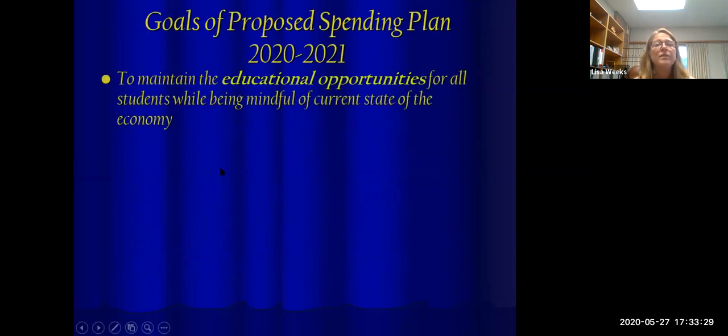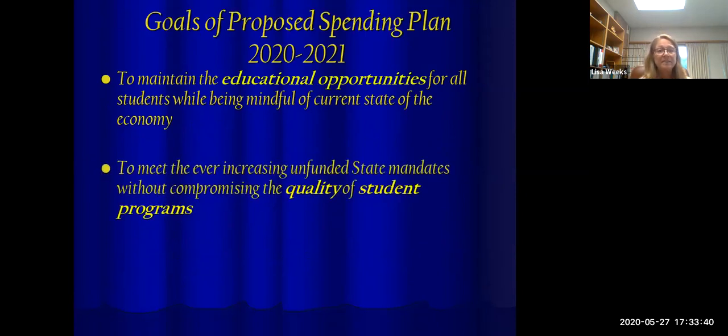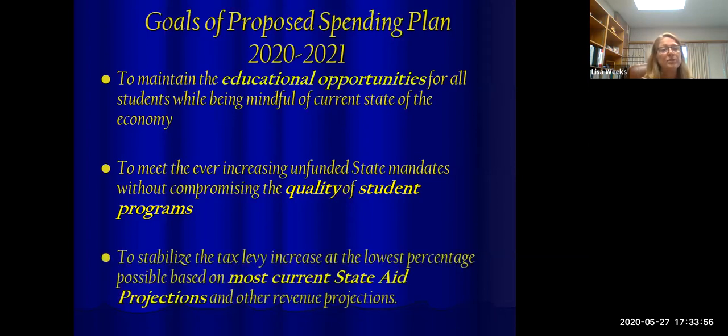Some of the goals that we have with the proposed spending plan are about the educational opportunities. We want to preserve and maintain them for all the students while being mindful of the current state of events and the economy. We have to meet the state mandates, not that we always want to, but we would like to do that without compromising the quality of our student programs. We also want to be cognizant of the tax burden, and so to stabilize the tax levy increase at the lowest percent possible based on the most current state aid projections, and we've talked about that, that's really not stable. So what we're presenting to you is based on what we know right now, and that's all we can do.